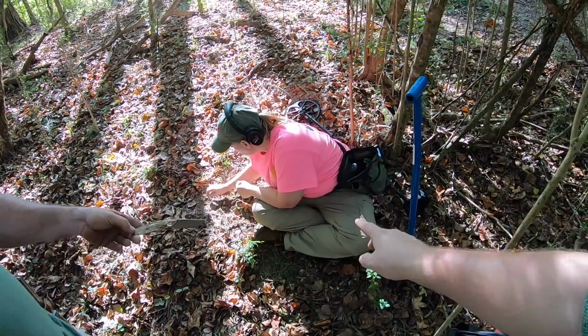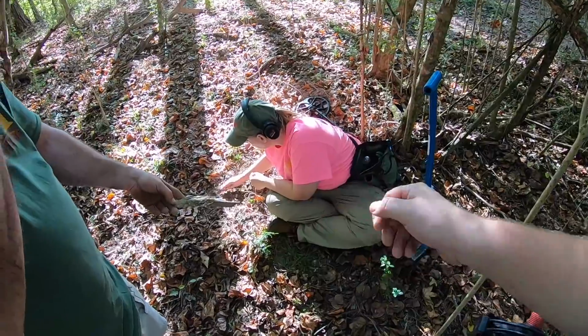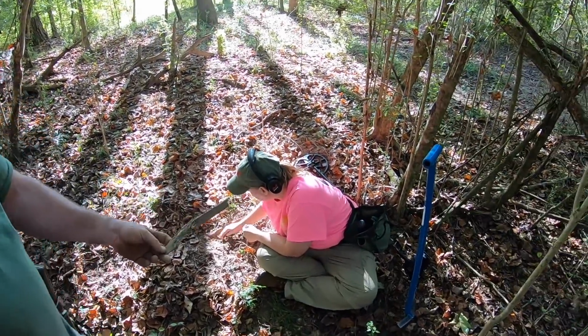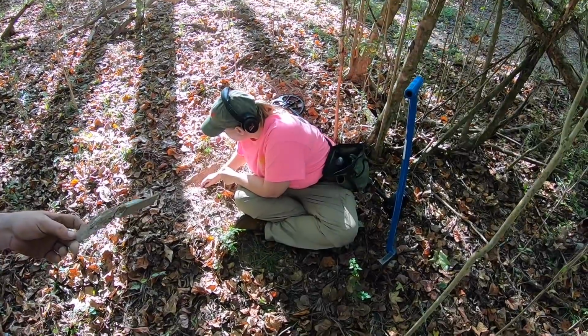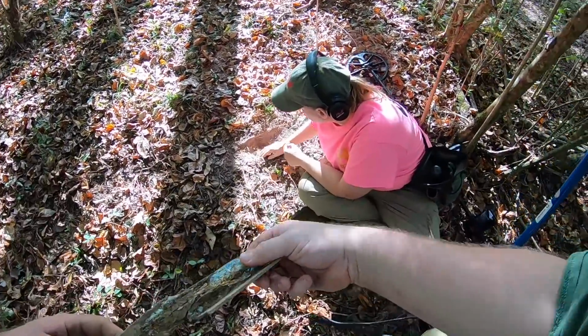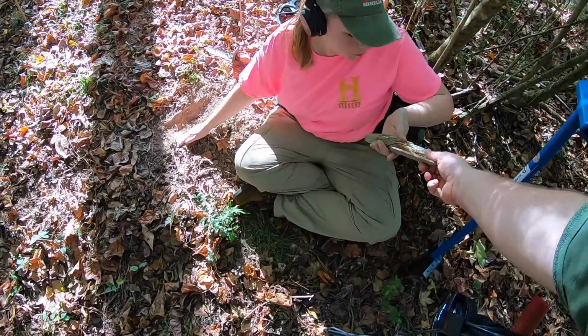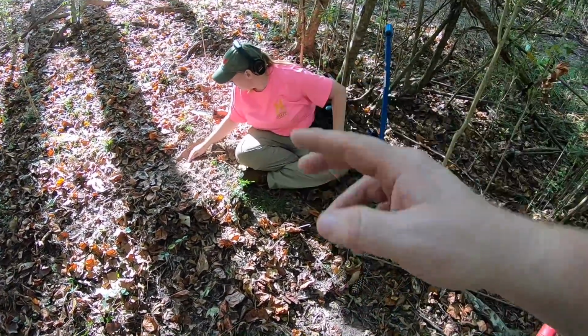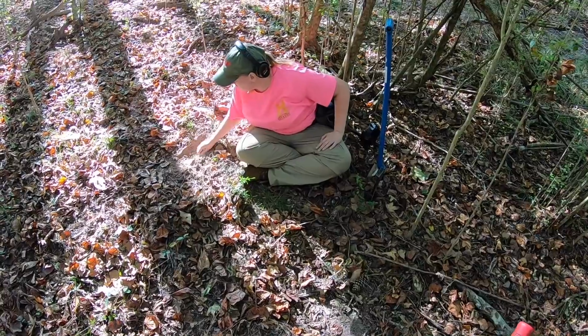And now she is sitting here taking her pinpointer and just working around, because the stuff's not deep. No, the stuff's only a couple inches deep. Really, you can just run around here with a pinpointer on a stick. Here, Kelly. All right, and like I said, she's just moving around from piece to piece, digging more parts of it.